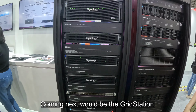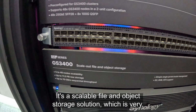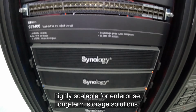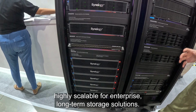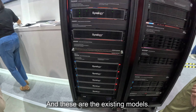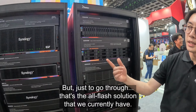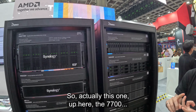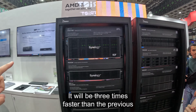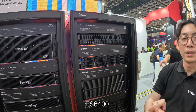Coming next would be the GridStation. It's a scaled-out file and object storage solution, which is very highly scalable for enterprise long-term storage. And these are the existing models, that's the all-flash solution that we currently have. So actually this one, the PS 7700, it will be 3 times faster than the previous FS 6400.